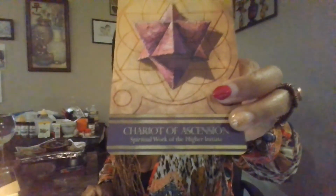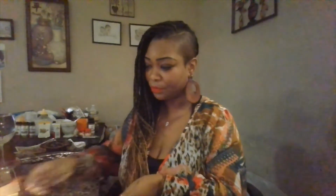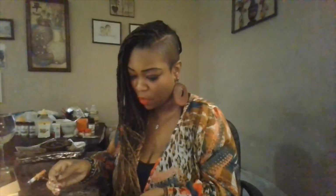Okay, there was a little bonus card that kind of popped out from the bottom, so I decided to go ahead and pull it. It's called the Chariot of Ascension. Chariot of Ascension. Okay, so this basically says spiritual work of the higher initiate. What did I just say? Initiation, right? That's no accident that came out.